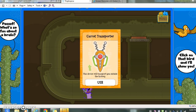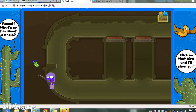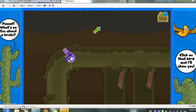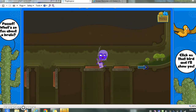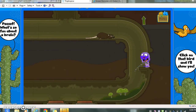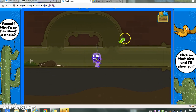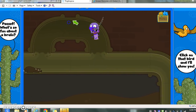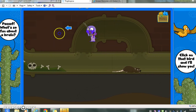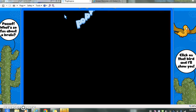You're going to need the carrot transporter, just in case you get stuck. So you don't really need it for anything else. You can run straight across those. Don't touch the rat or else he'll knock you back. So you're going to need to stand up here while the rat passes. Go up there.